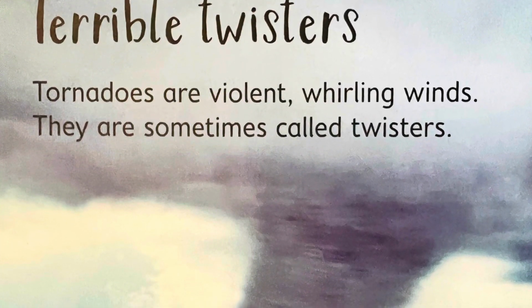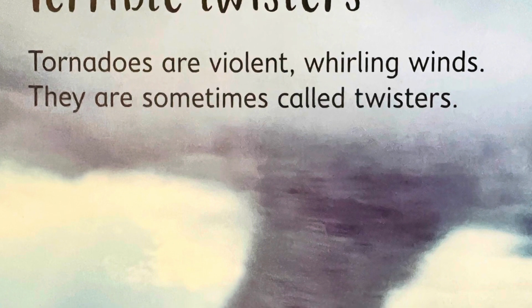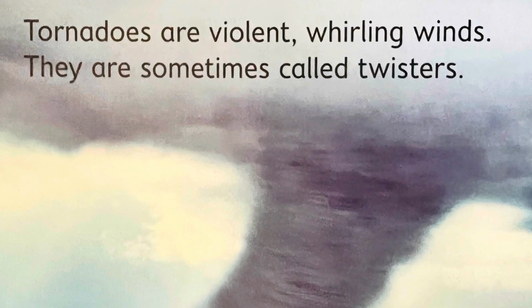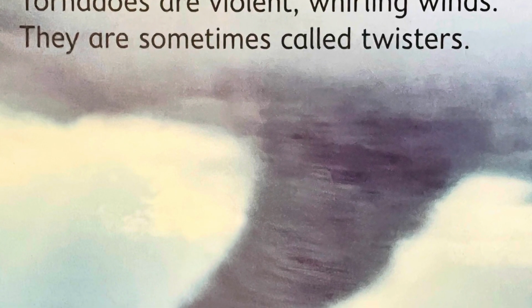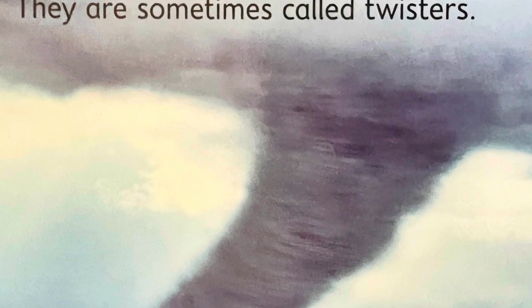Did you know, STEM buddies, I love learning about tornadoes. They are violent whirling winds and are sometimes called twisters. A tornado is like a giant vacuum cleaner. It sucks things up from the ground. And did you know that the middle of the tornado is called the eye of the tornado?